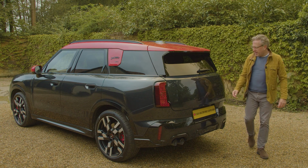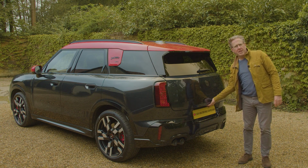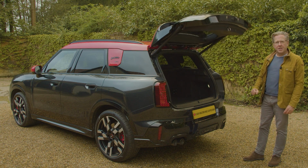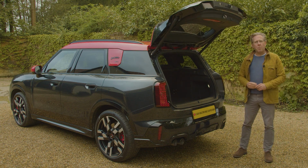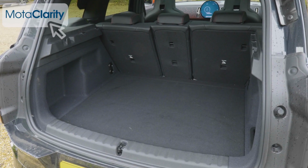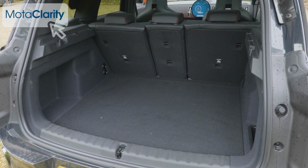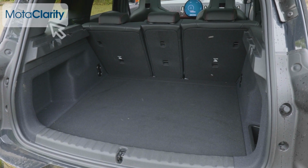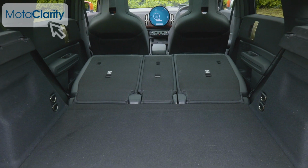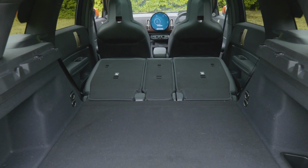Okay, let's finish with a look out back. Boot space is improved, but only by a scant 10 litres over the old model, which means that once the near vertical powered tailgate raises, you now get 460 litres of it in a long but rather shallow load bay. If everything needs to be folded flat, then up to 1,450 litres of space can be freed up.